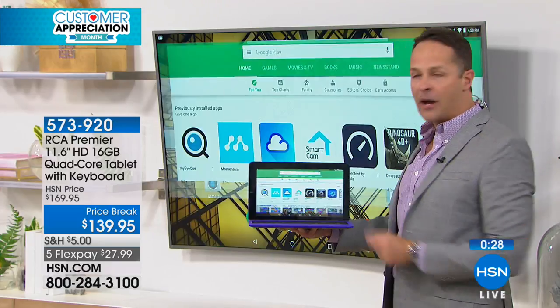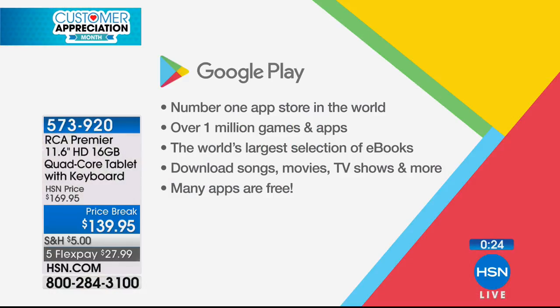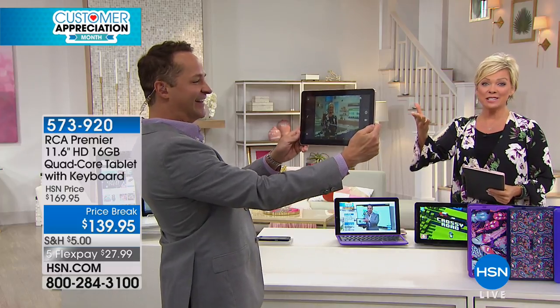Like, for example, we're going to hop into the Google Play Store. This is a Google-certified tablet. Google-certified tablet means this has the number one app store in the entire world. That is the Google Play Store. So with the Google Play Store, you have the number one app store in the world, over 1 million games and apps. It's the world's largest selection of e-books. You can download movies, songs, TV shows, and more, and a lot of the apps are free. A fun way to sort of enjoy and look through the Google Play Store is by doing it on your big screen TV. Oh, how horrifying to me right now. But in either case, it's a great feature.